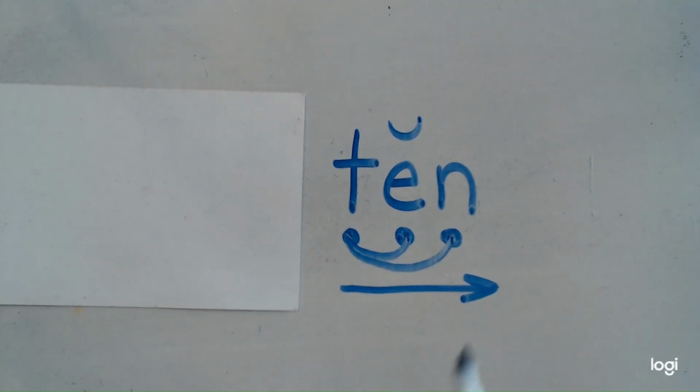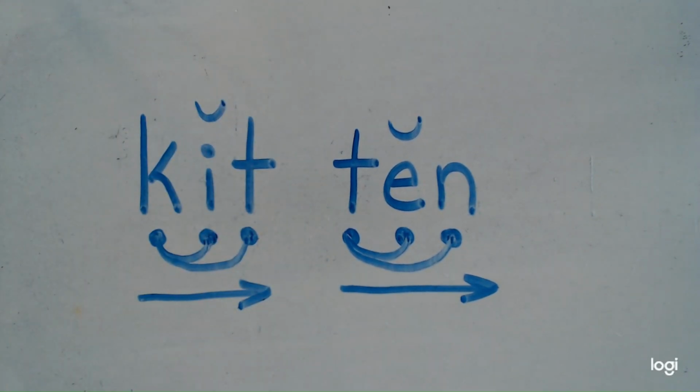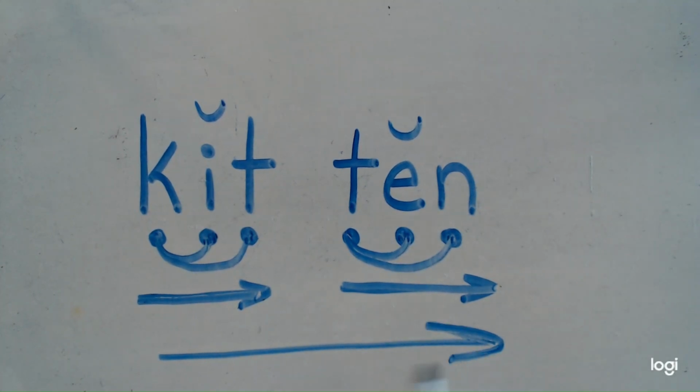Ten. Very good. Can you read the whole word? You're doing a great job. This word is kit, ten. Can you say it like a word? Kitten. Kitten. Very good. All right, it's time to draw our kitten today.